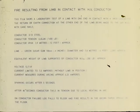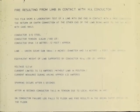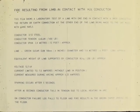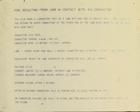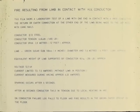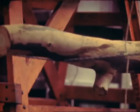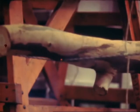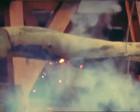You will note that sparking commences within a few seconds. The limb catches fire and eventually the conductor strands break and the limb, burning, falls to the ground along with the broken strands of conductor. This simulates the fire which commenced on the 12th of February at a place called Tthe. Similar causes of fires occurred at Warborough, Marino and Pura, where trees contacted high voltage conductors.